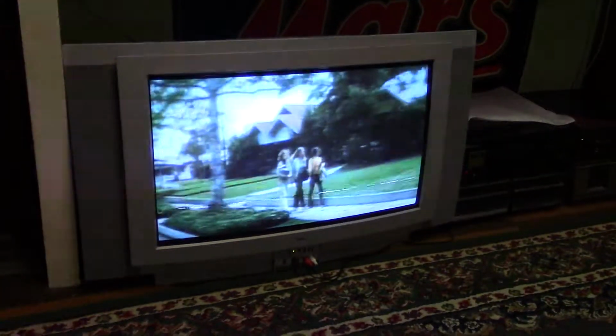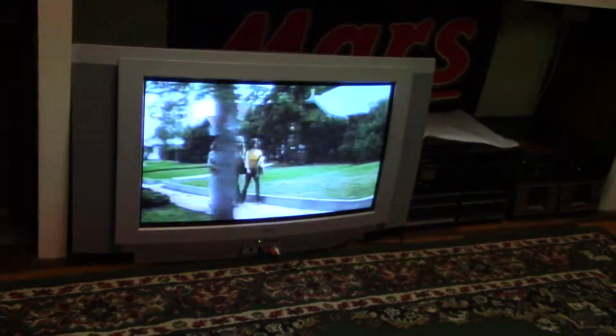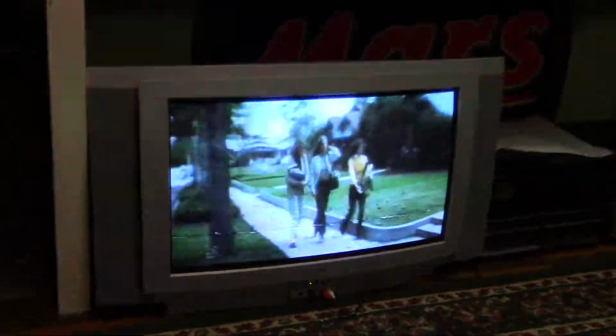Since the 70s, and since it's been in here since 1995, it's basically just been running ever since, and not one single problem. So good luck getting that sort of lifespan out of a piece of electronics these days. It could happen with some few brands, but not many, I'd say. Down here I've got Halloween, my Media Halloween Betamax tape running in my Super Beta Hi-Fi.